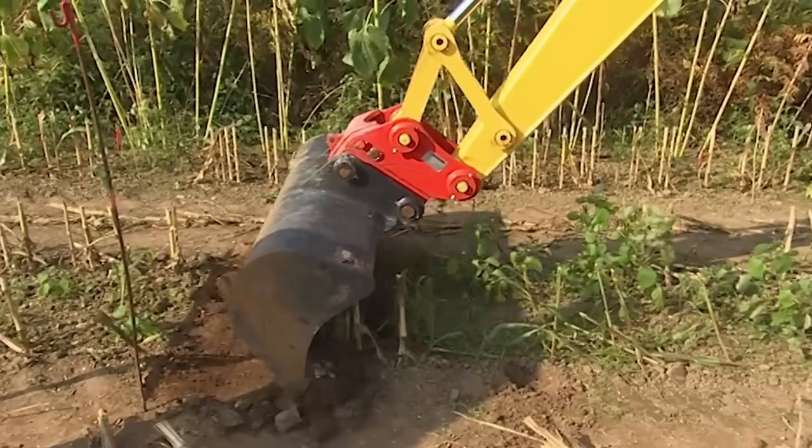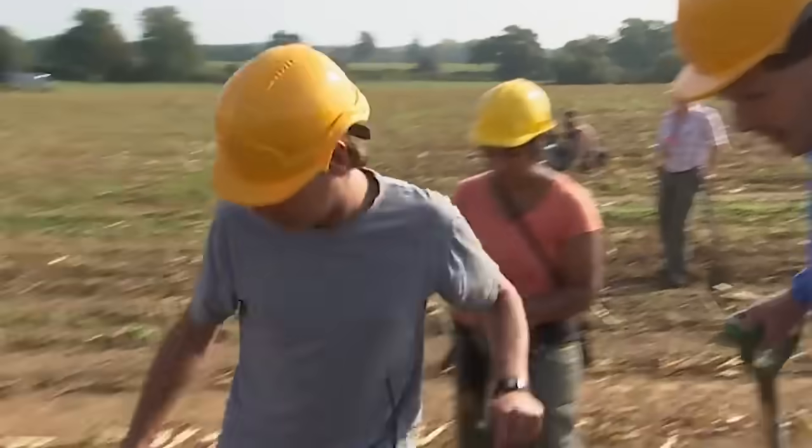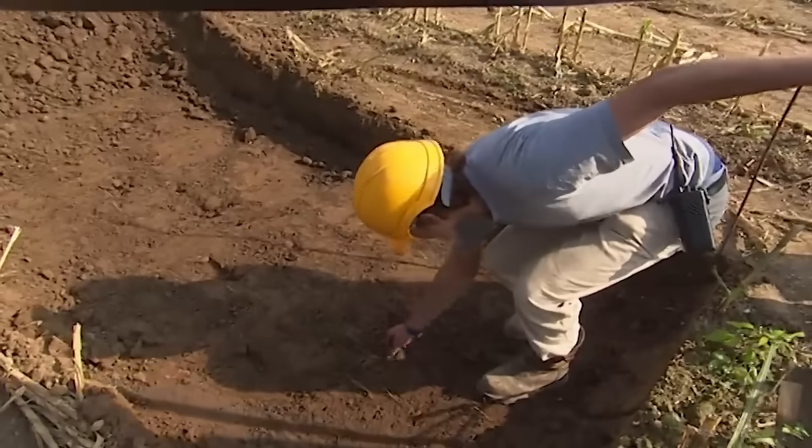OK, Ian, let's just take it off nice and easy, mate. Although why anyone would want to dig 2 huge ditches to cut off a hotel from its surroundings is a mystery to me.